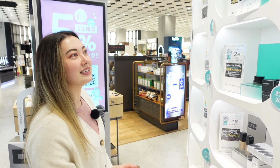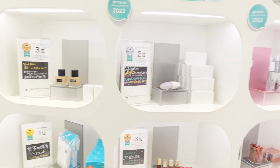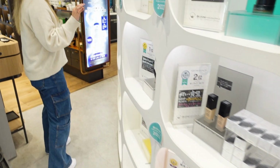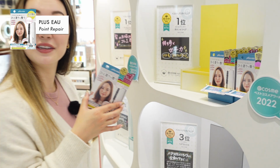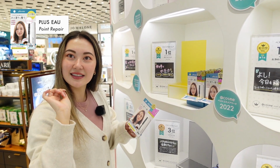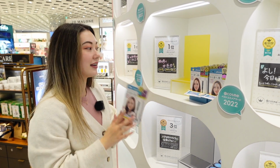So it's a really good idea to walk through this and have a look at what has made the rankings before you go shopping, so you have an idea of what the most popular products are. This one, I feel like I've been seeing this non-stop, and I actually have it. It came with my shampoo and conditioner, and it's supposed to be like a mascara that helps lay down your little flyaways. I know a lot of people who like a sleek hairstyle would love this.